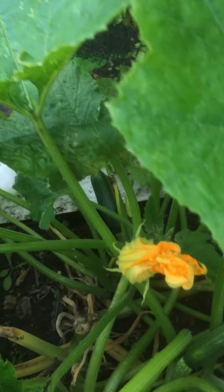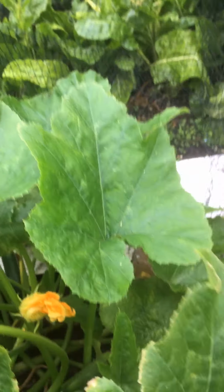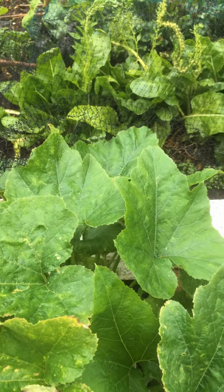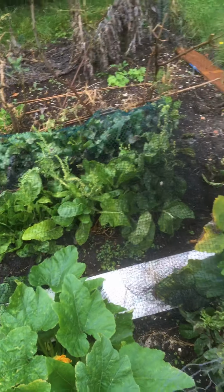Before the courgette, we have the flower. When the flower dies, then the courgette appears. So first the flower, and then, let's move the leaves, the courgette. But sometimes the animals get in and eat the courgettes before I have a chance.